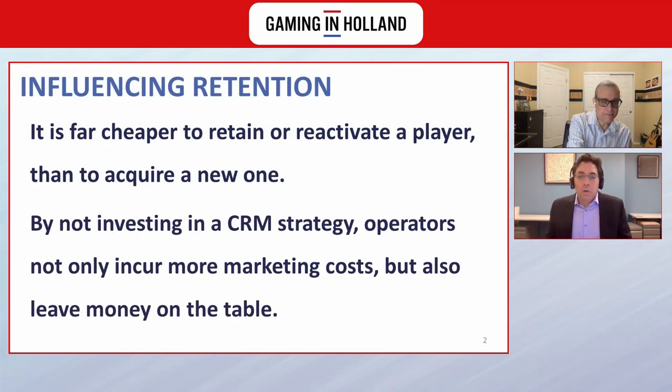The first thing we want to talk about is some general comments on how we influence retention. It may sound a little bit obvious, but it's a lot cheaper to retain or to reactivate a player than to acquire a new one. This may be a change for people who operated in less regulated markets, where it's a lot about acquisition and players are in abundance. We're moving into regulated, highly competitive markets with many licensees anticipated to participate. Now we're all fighting for the same players, and we really need to do our best to retain them. We cannot spend too much money on acquisition. So obviously, it is essential to invest in a proper CRM strategy in order to not leave money on the table.